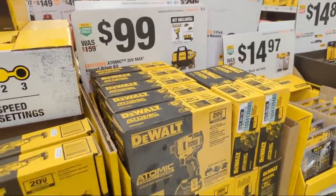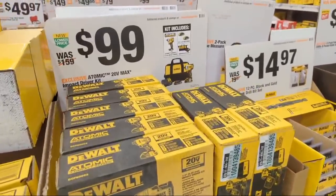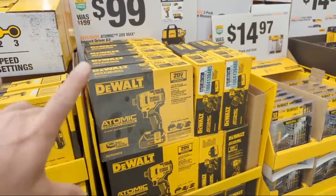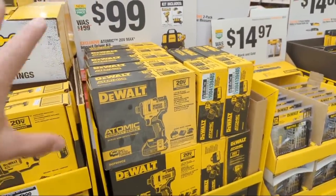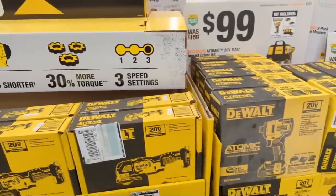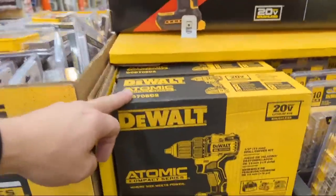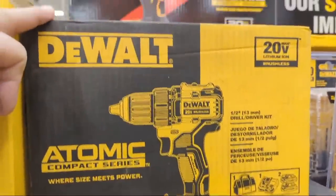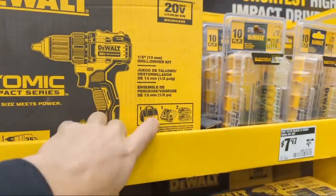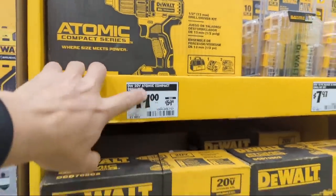All right, I want to get back to the DeWalt deals real quickly, because I'm trying to make the point here. Here is DeWalt's $99 special for this year's holiday shopping season. You get your impact driver, two batteries, a charger, and a bag. On the other side of this display, you can see they have their drill driver, which is also their DeWalt Atomic, for $99. You're getting two batteries, a charger, and a bag. It's marked down from $159.